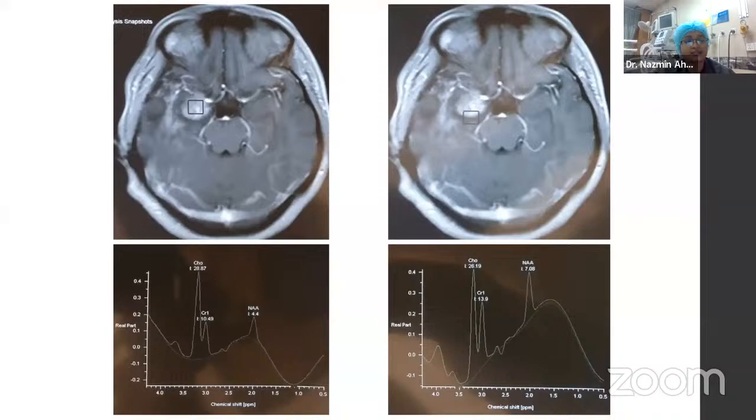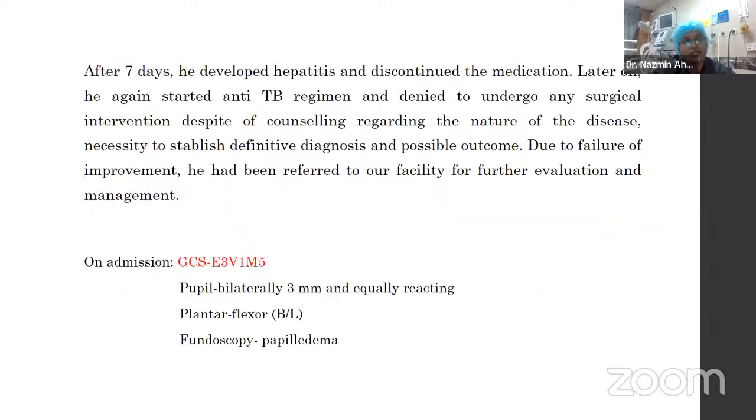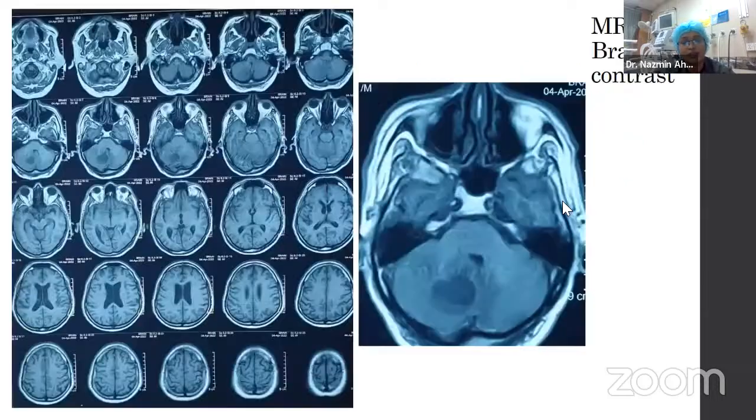So our next case is a kind of unusual presentation. This 67-year-old male patient presented to us with features of cerebellar dysfunction for 1 month. He was evaluated at outside facilities first. Let's have a look at his MRI.